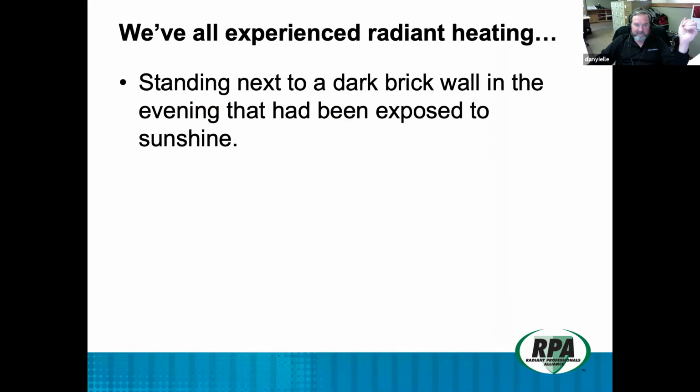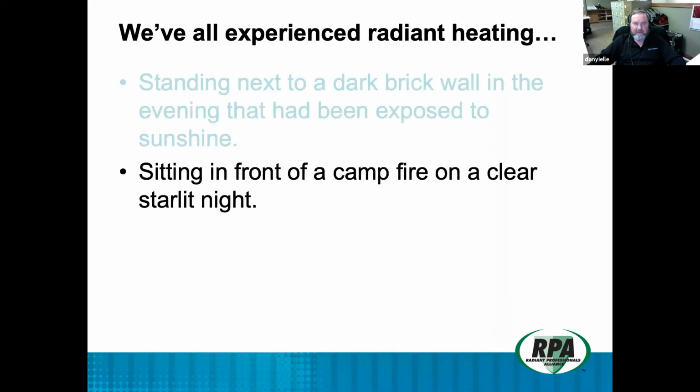So we've all experienced the opportunity of standing next to a dark brick wall in the evening that has been exposed to sunshine. You can feel the radiant energy pouring off of that. You have thousands of sensors on your body that can pick that up. You've also felt it sitting in front of a campfire on a nice clear starlit night. Your surroundings are cold, but you can feel that radiant energy coming at you. And that's what this is all about.